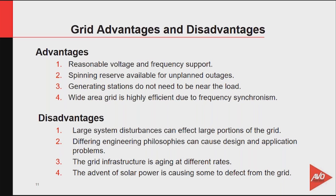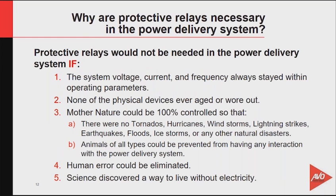All right, now what we've done is we've talked about the philosophy behind power delivery systems. We've talked about the physical devices that are necessary. We've talked about the grids in which most power delivery systems are maintained. So now let's talk about our protective relays. Why are they necessary in this power delivery system? Well, first of all, let's answer some interesting questions.